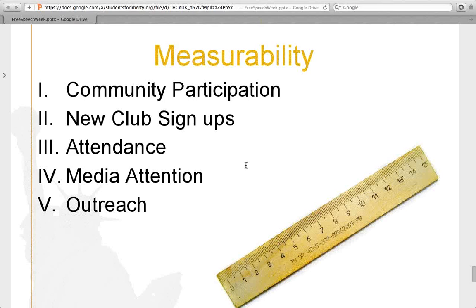Media attention. If you contacted local news about your free speech wall or wrote op-eds, what was the response? Did they show up? And lastly, outreach. Maybe your goal is to talk to the administration about free speech issues on campus. Were you successful? Did you have a meeting?